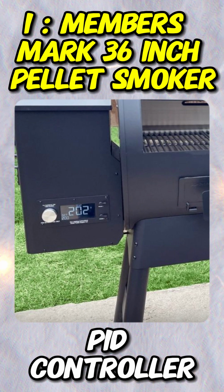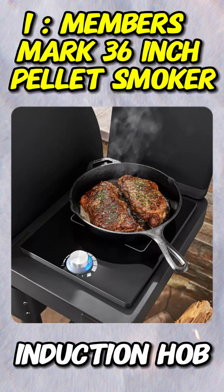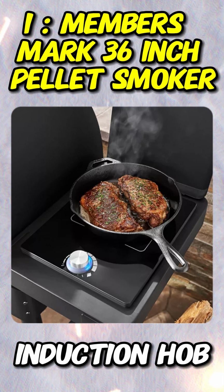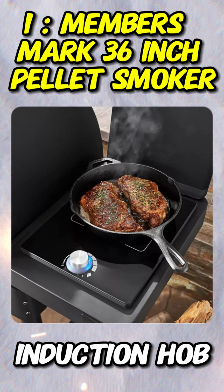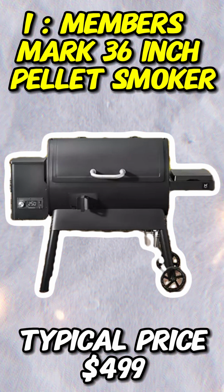While the maximum temperature setting is only 500 degrees, this pellet grill comes with an attached electric induction hob. The induction hob can easily get a cast iron pan or skillet way over 600 degrees to provide sufficient searing performance. The Members Mark 36-inch pellet smoker has a typical price point of $499.